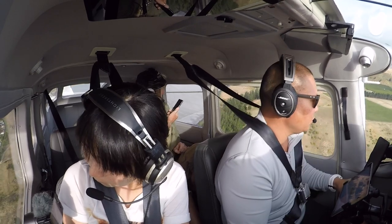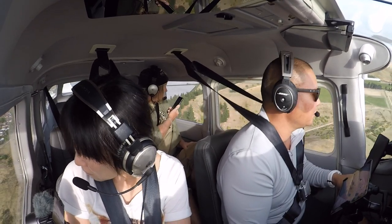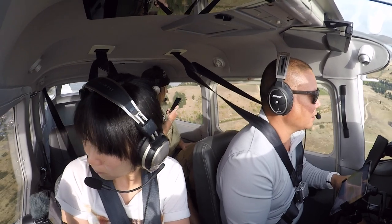Traffic, Whiskey Victor is airborne 3-6, climbing through 1,300, 2,500, track north of Lake Harwell.